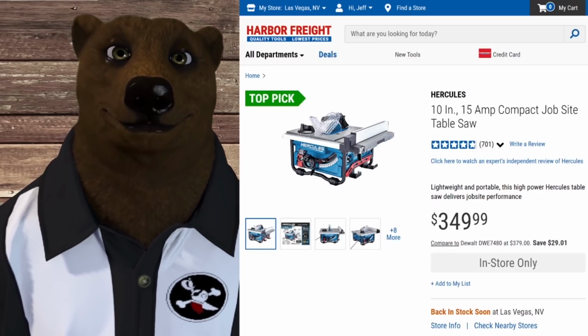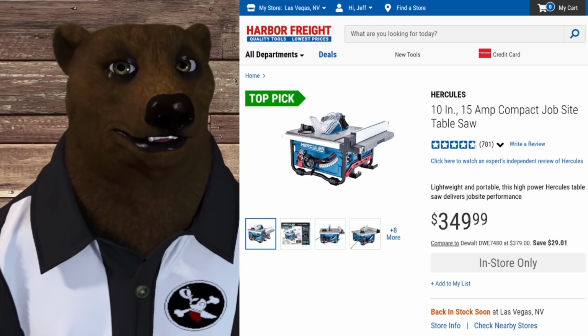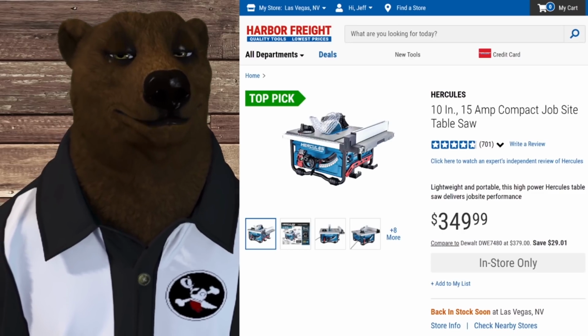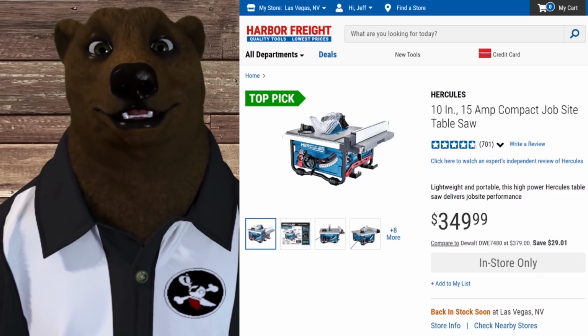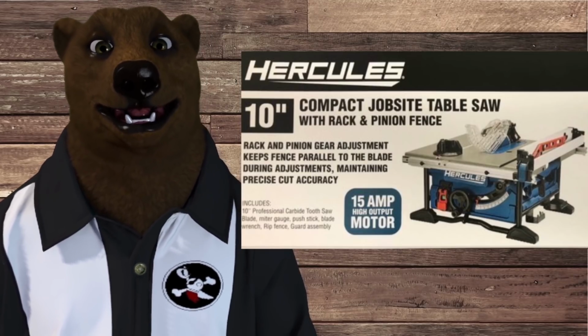Now, as we remember, Harbor Freight likes to do their good, better, best. And of course, the Hercules is in the best class. And we've had the 10-inch compact job site saw from them for some time. I have this saw. They sent it to me a couple years ago. I think it's a great saw. I was really happy with it. I'm stunned to see them going this route and adding yet another saw to the lineup.